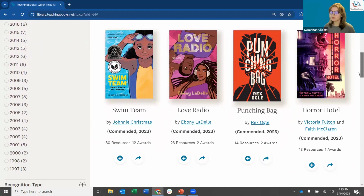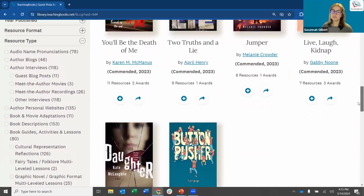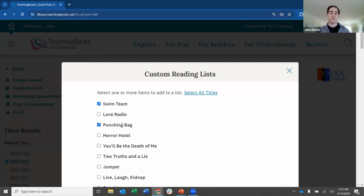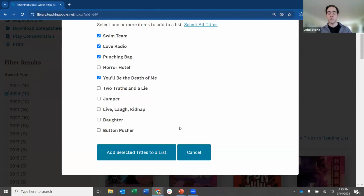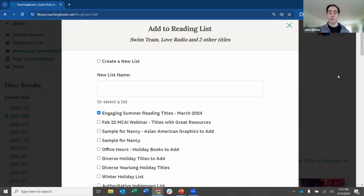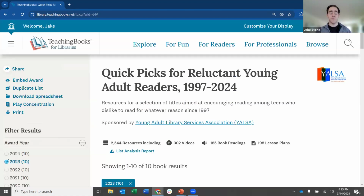But again, you can narrow by grade level, you could narrow by cultural experience, or you can just add a couple of these titles straight off of this list. Yeah, let's do it. And the thing that's so great about being able to find these particular lists is that we know that you all know how to do your jobs. We know that you're aware of these lists, and you can find them here.